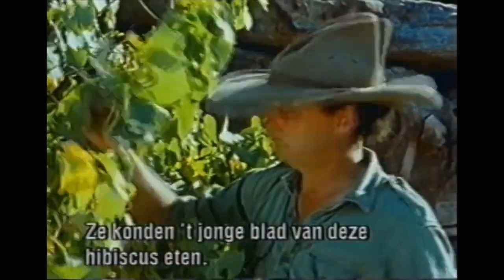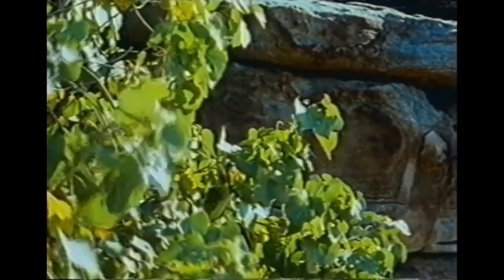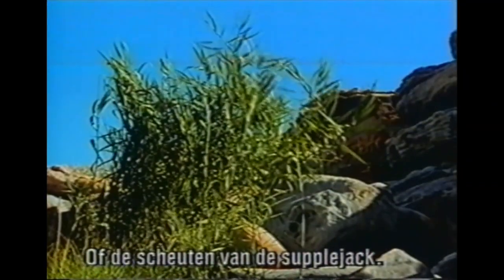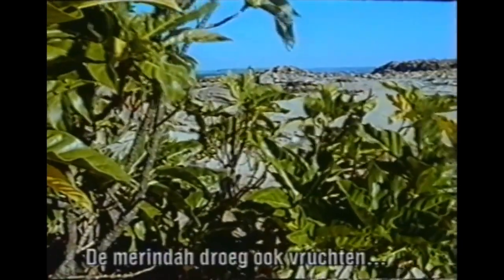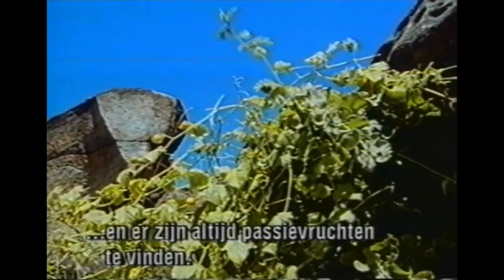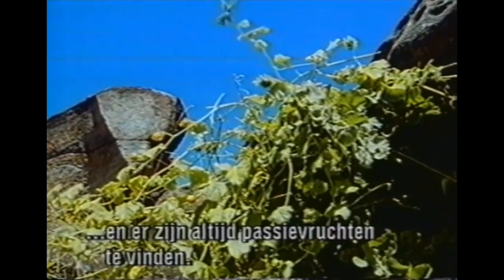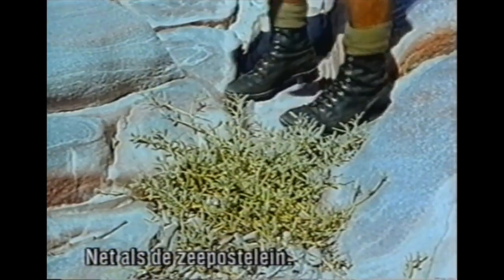They could have eaten the young leaves of this native hibiscus, or the shoots of this supplejack. The fruit of this morinda was also in season. And the wild passion fruit can always be found around the place. And another good standby is the sea persimmon.